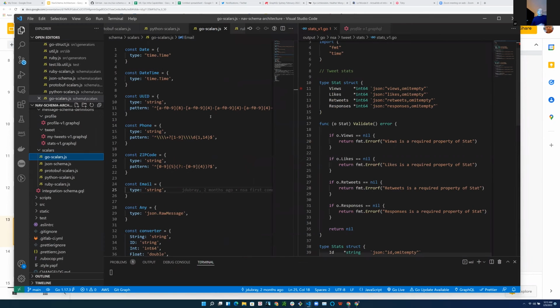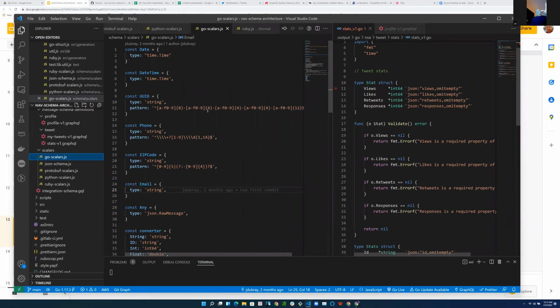So anyway, in a nutshell, this is what the schema architecture is. GraphQL schema for expressing the common types, GraphQL queries for expressing the message structures. We can define scalars, using regular expressions to validate some data element content, and then we generate the code in as many target languages as you want to validate the different payloads. It's very simple. There is really not much to it.